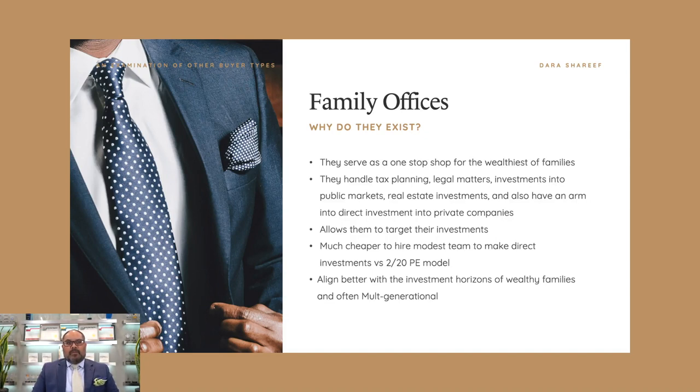So when I say one-stop shop, I mean they're handling all of their tax issues, tax planning, trusts and estates, wills. They're handling their legal matters generally. They're kind of that clearinghouse for all big decisions for the family. Now they're doing deployments of capital in the public markets. They're doing work in terms of real estate investments, any sort of other investments that they're making into hedge and sometimes into venture. They also have an arm typically that does direct investment into private companies, and that's the version that we're talking about here. So it really allows them to target their investments.